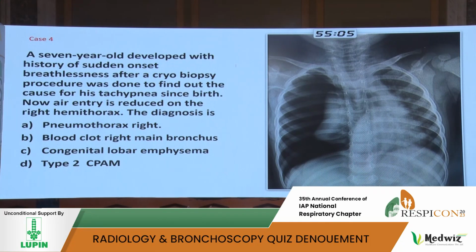7-year-old child developed sudden onset of breathlessness after a cryobiopsy procedure was done to find out the cause for the tachypnea since birth. Now air entry is reduced on the right hemithorax. The diagnosis is pneumothorax right side, blood clot, rigid right main bronchus, congenital lobar emphysema, or type 2 CPAM.